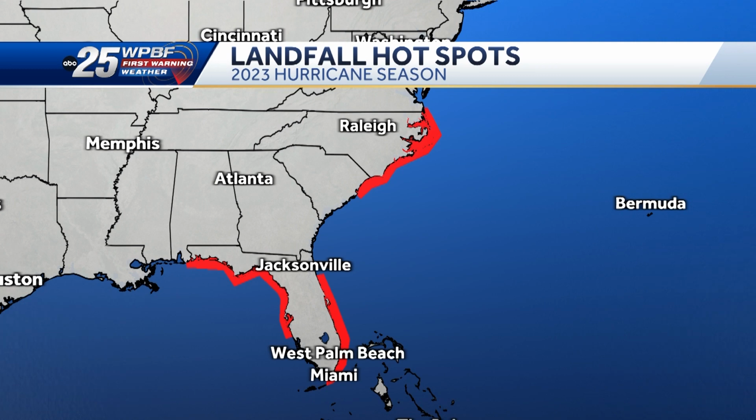They include the west coast of Florida, not all the way south though, pretty much down to right around the Fort Myers area, but not quite. And then the southwestern tip of Florida, not really included in that. The east coast of Florida because of Hurricane Nicole in the pattern, and the Carolinas.